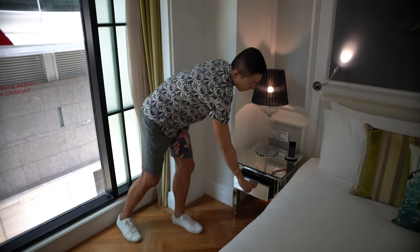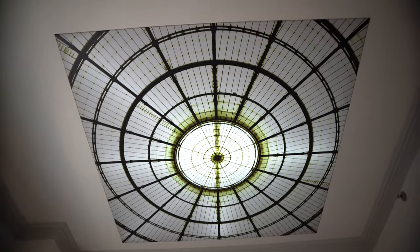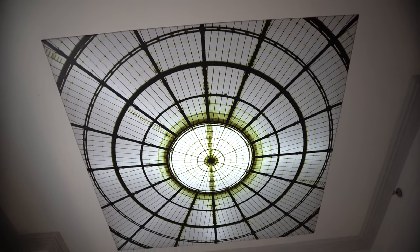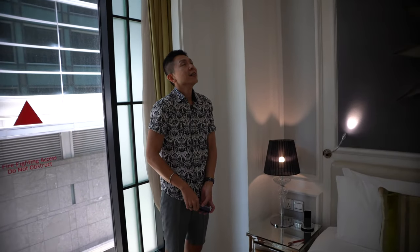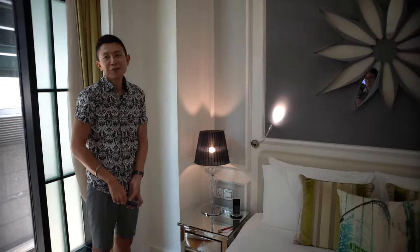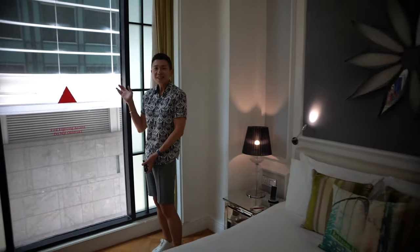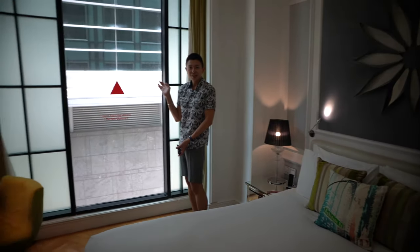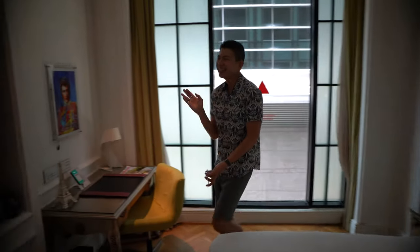The drawer has got nothing, it's empty. And then on top of the ceiling is where you get a very interesting photograph plus a lampshade kind of structure. So apparently this is the view that tourists prefer, but is there a view? Not much of a view, I think.